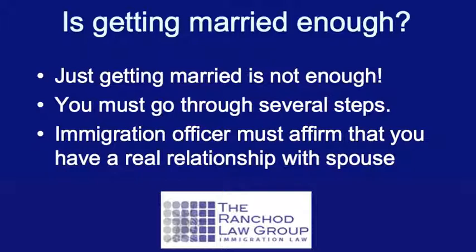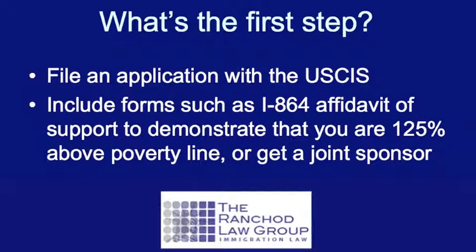And the immigration officers are going to scrutinize your application to ensure that you have a real marriage and that your application is not just for getting immigration benefits. Let's take a look at the procedure in filing a marriage-based green card application.